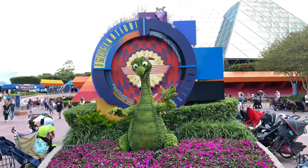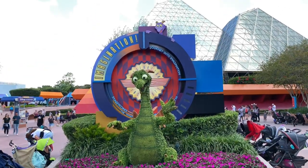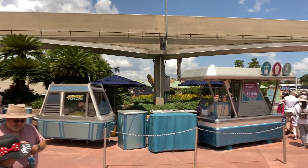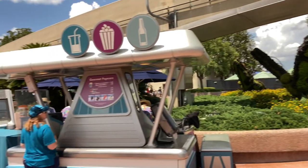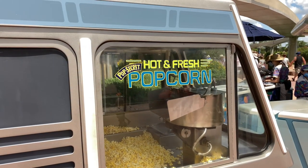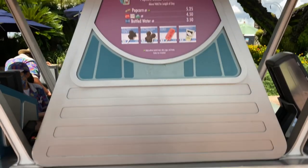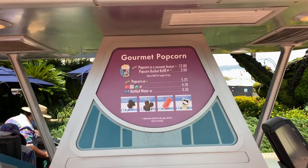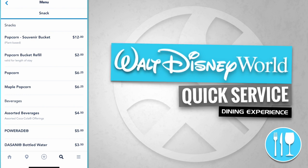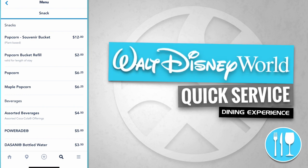Here's Figment's topiary with the sign, Imagination, directly behind him. The Imagination sign is directly behind me. Up ahead is gourmet popcorn. Let's have a look at that. Hot and fresh popcorn. It looks delicious. Let's take a look at the menu offerings. The popcorn stand in Future World West has offerings like popcorn in a souvenir bucket, a popcorn bucket refill, and regular popcorn.